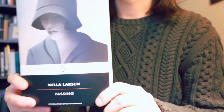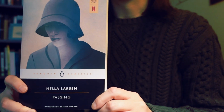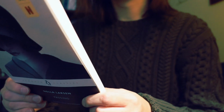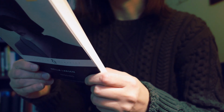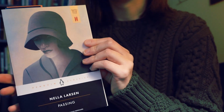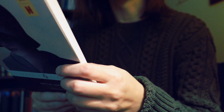Now this book I actually picked up new at Barnes & Noble. This is Nella Larsen's Passing. This is about a woman living in the 1920s who passes for white, but she is of African American descent, and she has a childhood friend who is not attempting to pass as white. And so this book is kind of about this double identity and race relations during this time period.